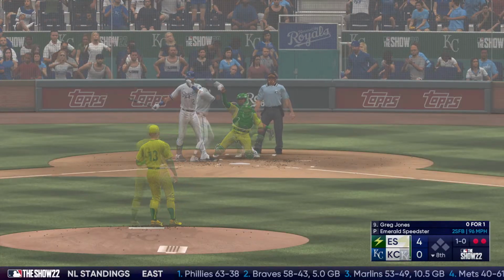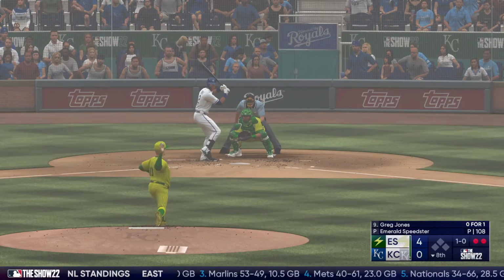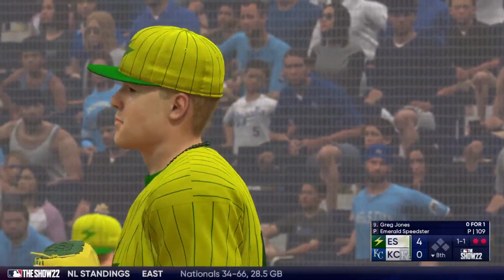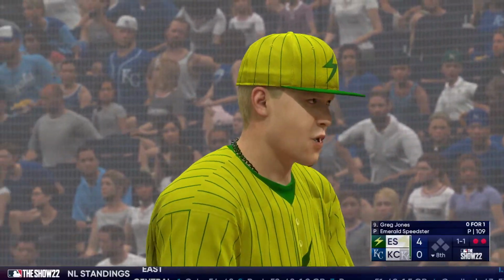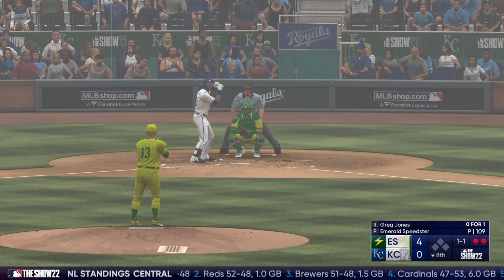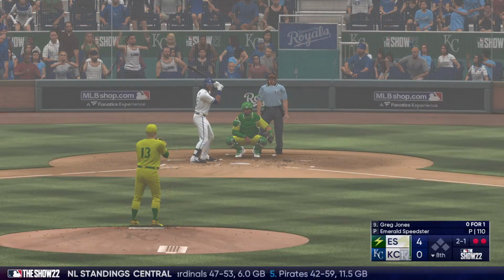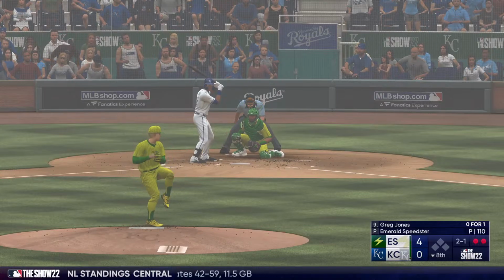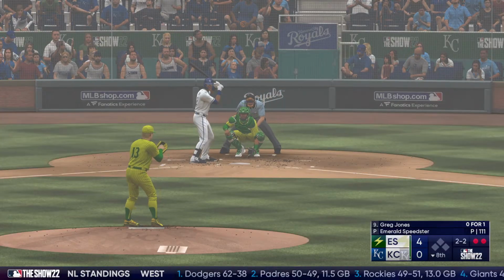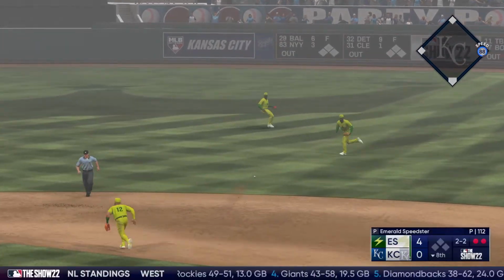Pitch misses inside. Ball 1. Swing and a miss. Strike 1. So impressive how the velo is still there even this deep into the outing. Right-hander kicks, deals. That one missing inside. 2-1. There's the strike. Swing and a bouncer. Tries the bare hand, and it gets by him.